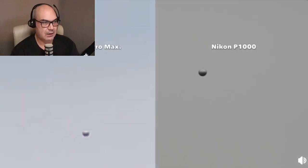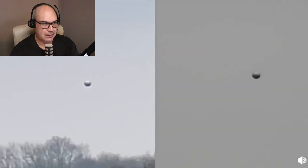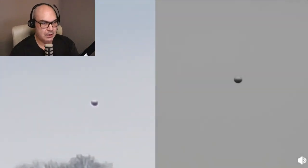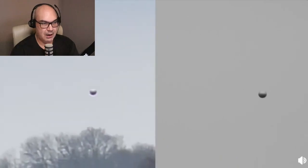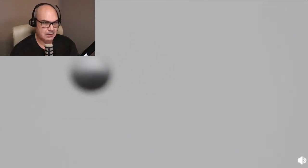Here we have a shot of his iPhone 14 Pro Max on the left, and on the right is the Nikon P1000, which shoots in 4K resolution. So although the iPhone has a powerful camera, you can clearly see the difference. So this is now zoomed in all the way. It's a bit fuzzy and blurry, but given the distance, you can see its shape pretty clearly.